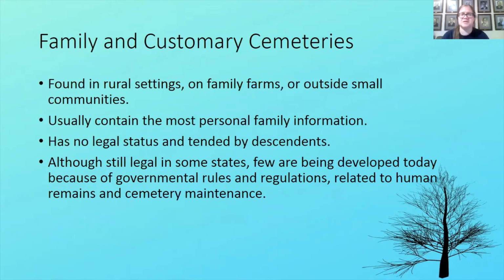Family and customary cemeteries. These are usually found in rural settings, on family farms, outside small communities. They usually contain the most personal family information. There's no legal status, and it's tended by descendants. There are very few that are being developed now because of governmental rules and regulations related to human remains and cemetery maintenance.